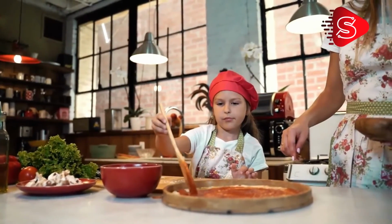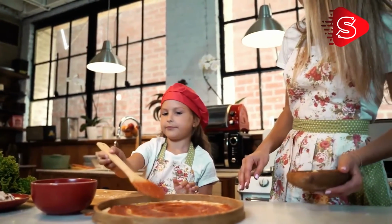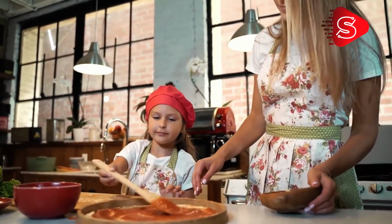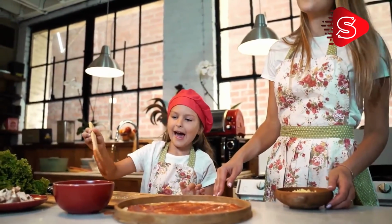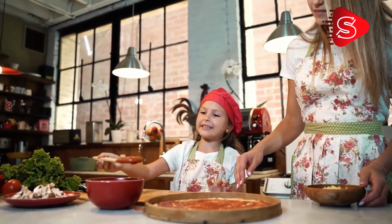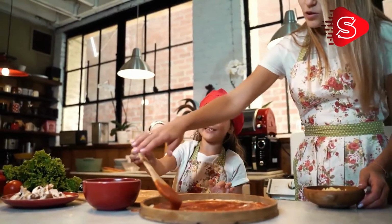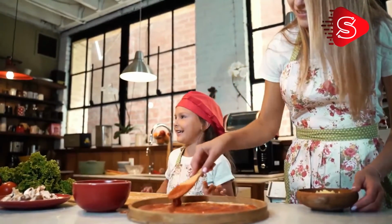Directions: heat the oil in a saucepan over medium heat. Add the bell peppers, carrots, celery, onions, and garlic. Saute until veggies are soft, about 5 minutes. Add the tomato paste and cook for 1 more minute, stirring constantly. Add the tomatoes, reduce heat to low, and simmer for 10 minutes.